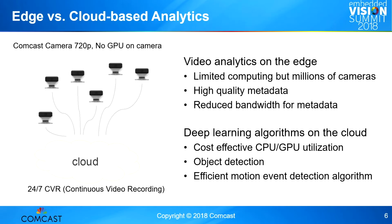So for Comcast Xfinity Home, our camera resolution is 720p. Though our next generation cameras have higher resolution, we do not have the GPU chip on the camera yet. So at this point it's hard to push some of the deep learning algorithms onto the edge. So a hybrid system makes more sense for us.